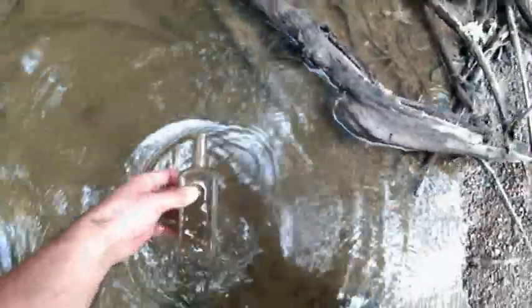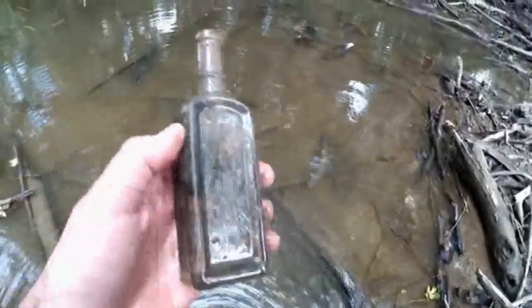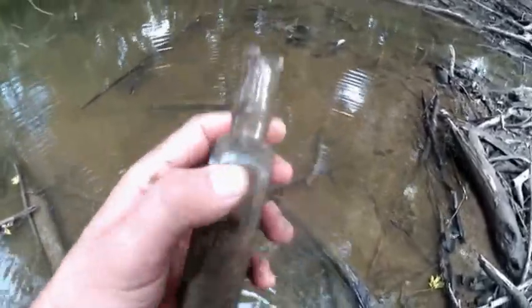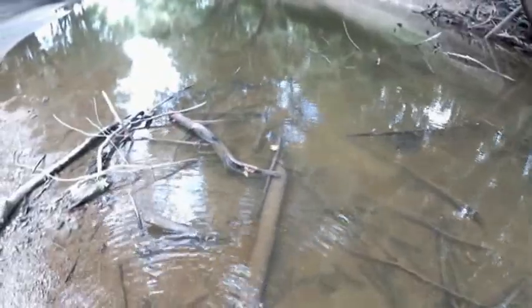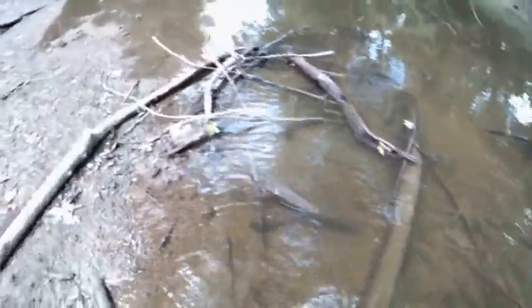Here's a little medicine bottle down in the water. Little cork top. Another slick bottle, unfortunately. I don't think that's got any embossing on it. Got a pretty good chip there on the lip, but still pretty cool. Just kind of going down through here, just looking along to see what we can find. Let's keep going.